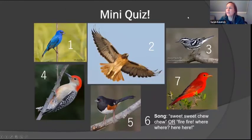Okay, mini quiz time. You're on the honor system, and you can get a sheet of paper and write these down. I'm going to go really fast because we need a little time for questions. Number one is our brilliant blue bird, not a bluebird, but a blue space bird with some black in the wings. Our second one has these dark patagial marks. We just saw it. That's red on the tail.